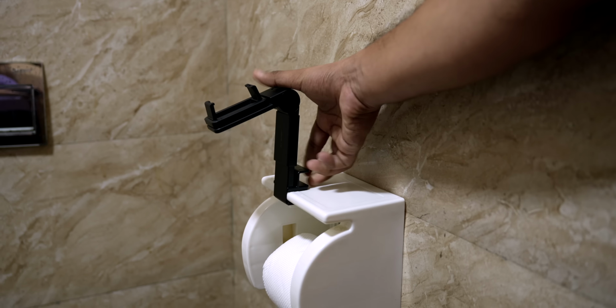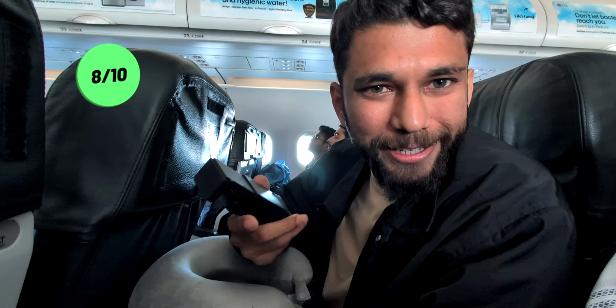Now the mount is universal. You can attach it to your table, bathroom, in fact, wherever you like to watch your content. Overall, 8x10 recommended. I believe there's a MagSafe one which is far better in terms of putting the smartphone. You can get that.